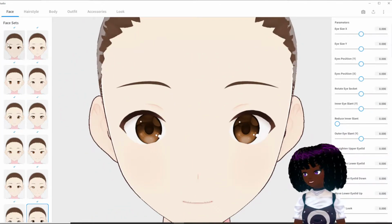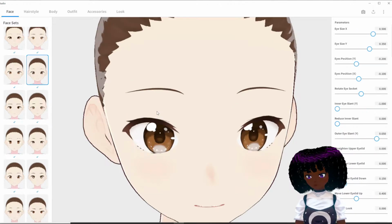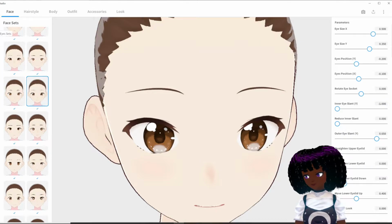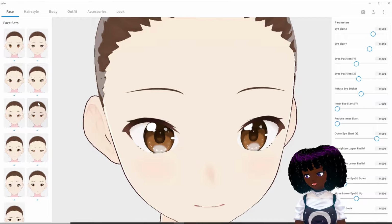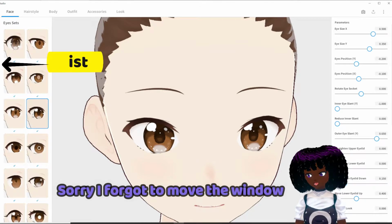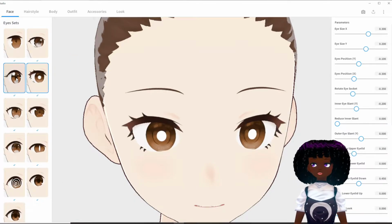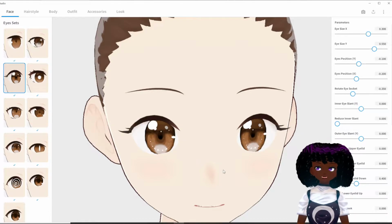Okay, let's check out this interface. Sorry, there's so many things to look at. So we have kind of like these ones. Okay. This is like face set. Okay, that explains why the whole face would change. So you can also just change the eyes itself. Cool, got it. Okay, so there's a face set, which changes the whole shaping of the face.